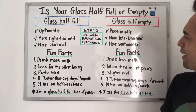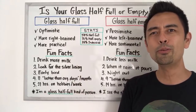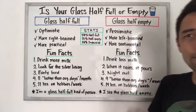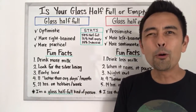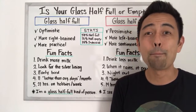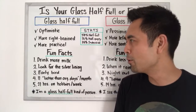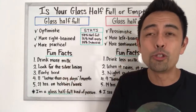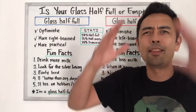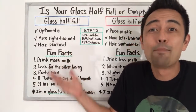So according to this research, milk is something that many American people drink early in the morning. So they were saying that milk drinkers typically wake up in the morning, they get their day started, and they're typically a little bit more positive, but I'm not really sure.